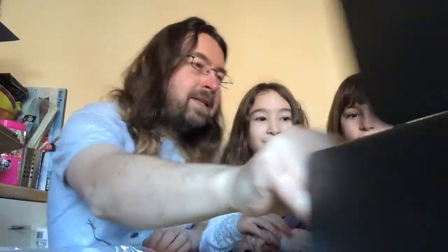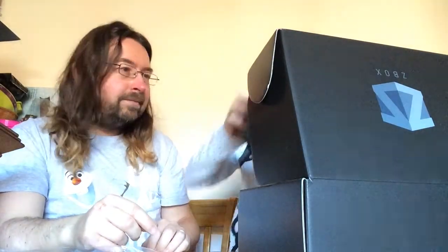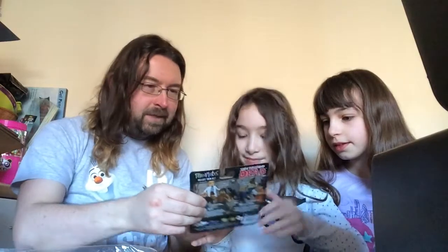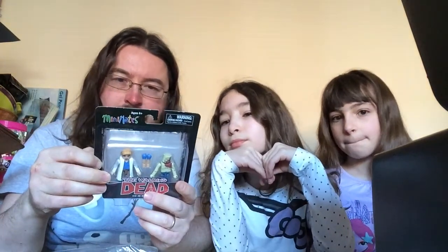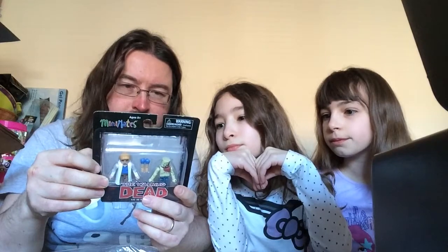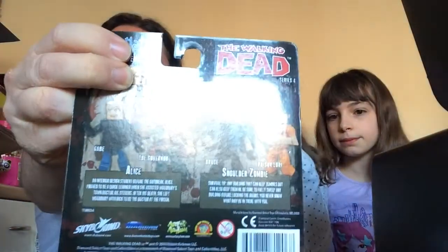Right, Alana, would you like to get something out of the box? Some The Walking Dead toys. Yeah, little figures. Mini mates, they're called. Walking Dead Alice and Shoulder Zombie. Here we go. So there's lots of different ones. There's Alice, Gabe, the Governor, Shoulder Zombie, Bruce, Prison, Laurie as well. Here we go. On the back there.